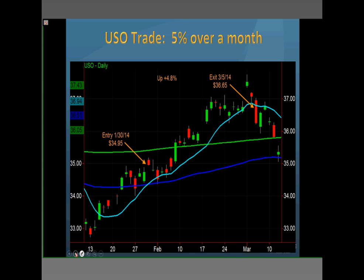And for Forex, I will use the ETFs as well. I may look at the FXE or the UUP, depending on what currency I'm interested in. So I do want to say that this applies no matter what it is that you are trading. This is a very simple principle, and anybody can use it no matter what they're trading. So let's take a look at USO.